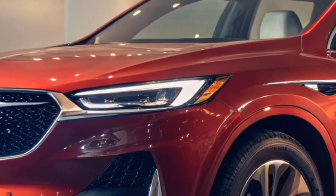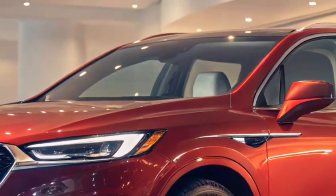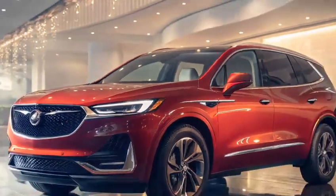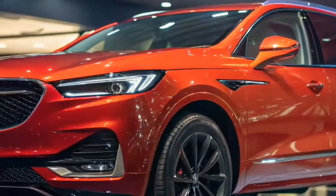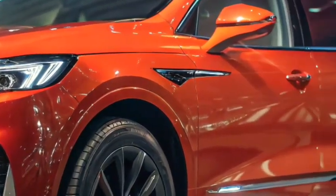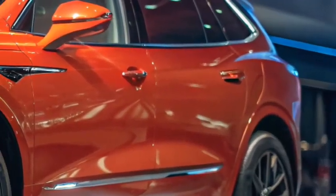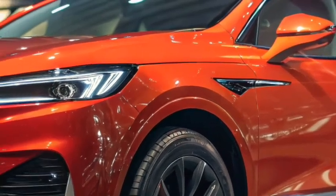In terms of driving dynamics, the Enclave remains smooth and predictable. It isn't a sporty SUV, but that's not its mission. Its suspension absorbs most road imperfections with ease, delivering a cushioned ride that feels more premium than some of its rivals. Steering is light yet responsive, and braking is confident, helping drivers feel in control at all times.